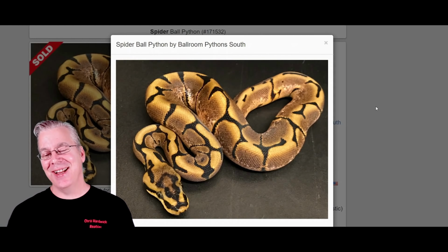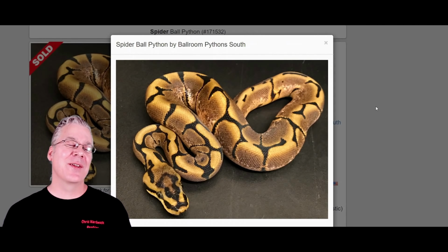Speaking of spider, this kind of looks similar to the bamboo. I'd say the bamboo is probably as close as you can get to the spider.